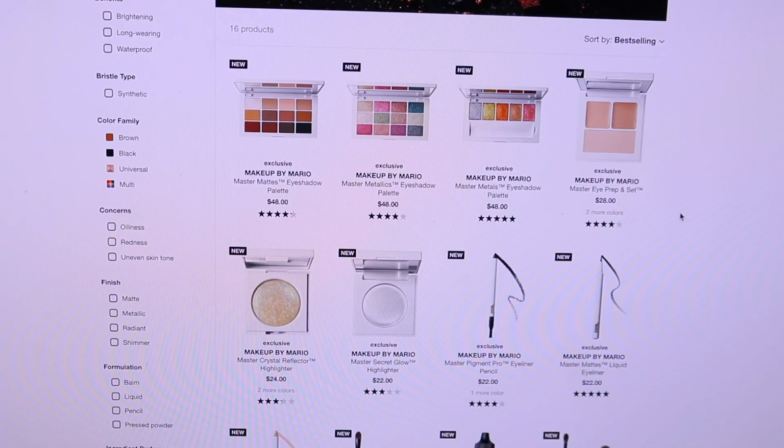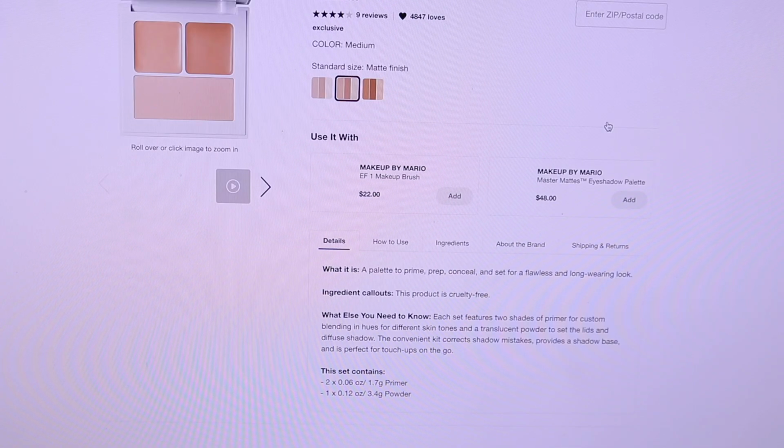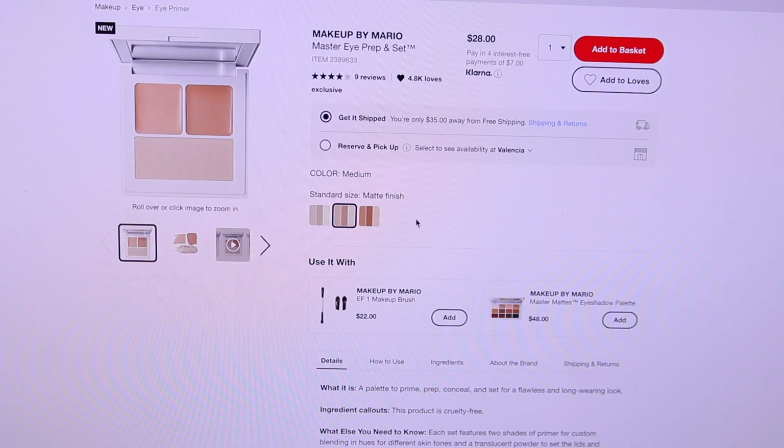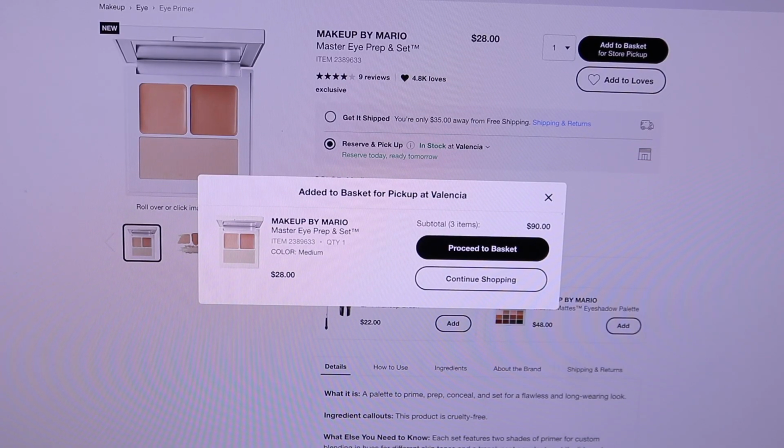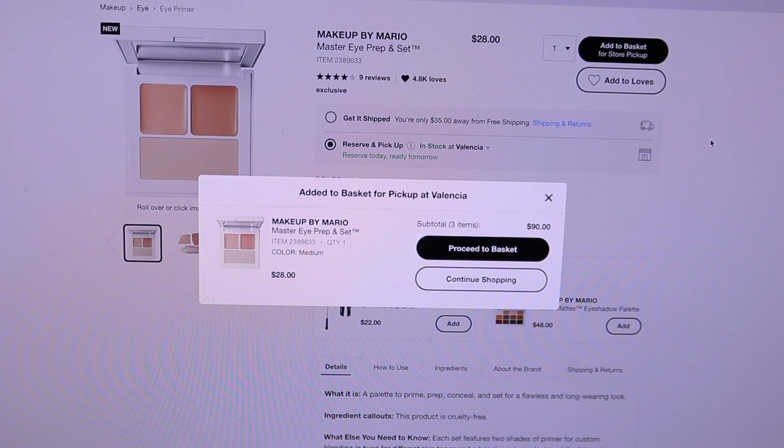Mario's concealers, and it's actually called Master Eye Prep and Set. But this can be used as a concealer or eyeshadow primer, and it actually has a powder too, so you can set it too. I select medium, that's my skin tone. So we're gonna add that to the basket too, and then proceed to basket. We're gonna click on that.